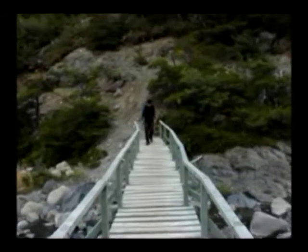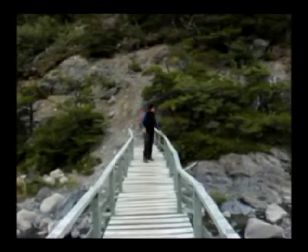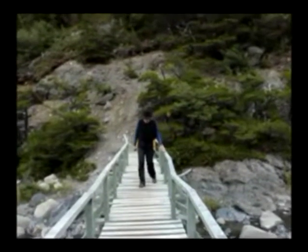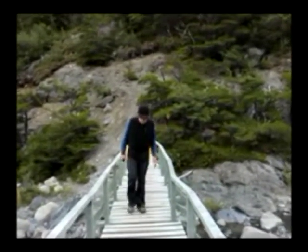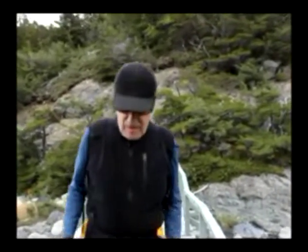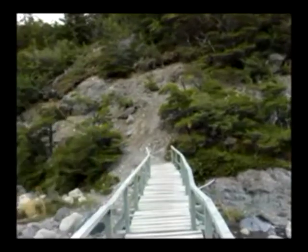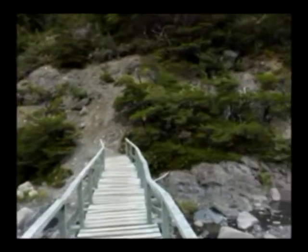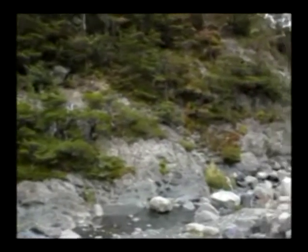Well, we're almost to the split where we go one way up to French Valley and the other over to the Italian camp. We're going to have to make that decision pretty quick. Meanwhile, here comes my hiking partner George across the bridge. This one's a little more stable than the last one we went across. I'm going to pan slowly up to the right to take a look at a glacier. We're not going to be hiking that glacier, but we may come close to the foot of it.